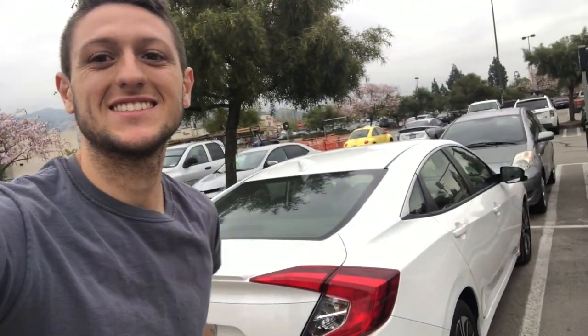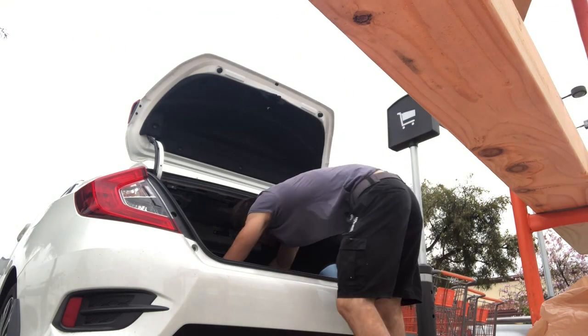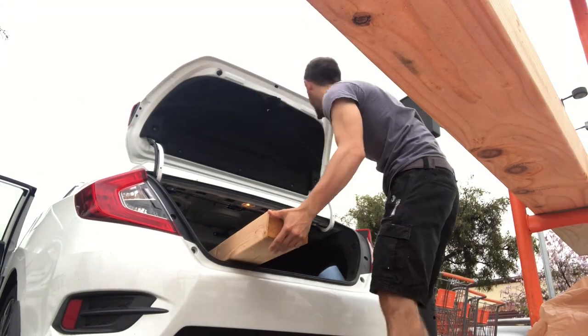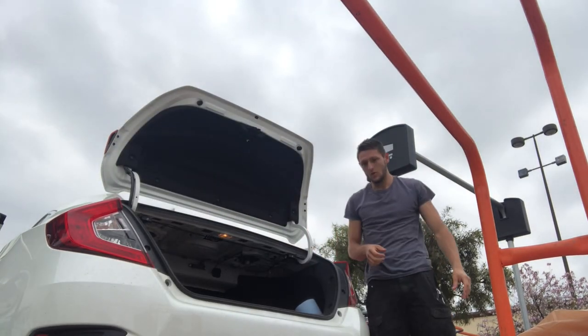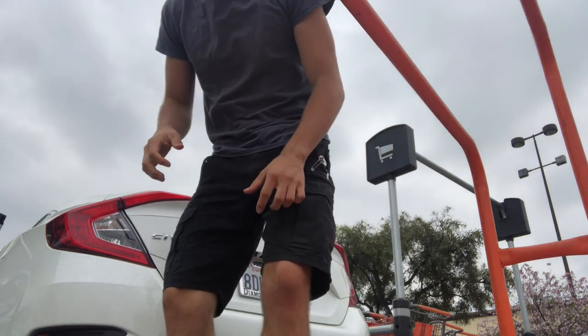Goodie bag. Now the trick is to get this in the car, and not mess up anything. So, okay, here we go. Nice Honda Civic for an 8-footer, 4x6s. Did it. Have room for the bag of goodies. And the trunk closes. That's how you do.